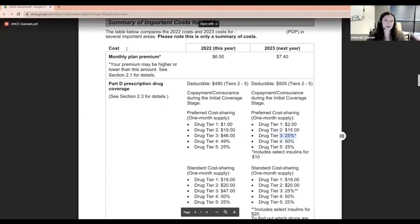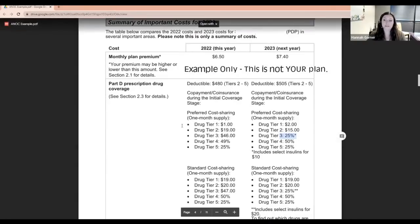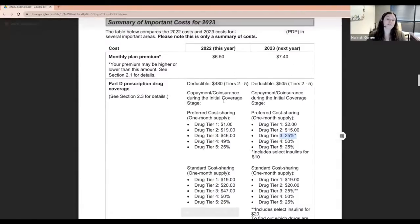And most of the time, this is where people stop and they see this and they say, oh, it's going up less than $1. I'm good. I don't need to look any further. I'm just going to stick it out for the next year. But that could be a mistake. This particular plan is from a family member of mine, and if he had stuck it out, it would have tripled his drug costs for 2023.